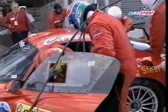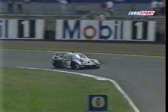So in comes second place, Mike Hazeman, preparing to take over for the last hour. No driver can go more than 55% of the race distance. This is a pit stop. In comes the race leader, on the limiter now, Jamie Campbell.